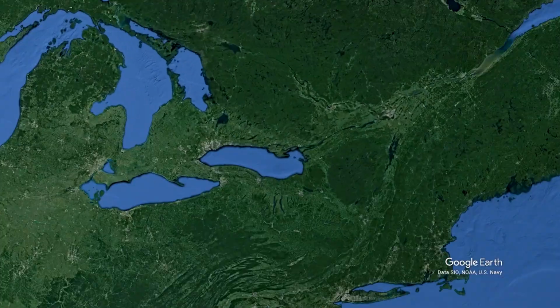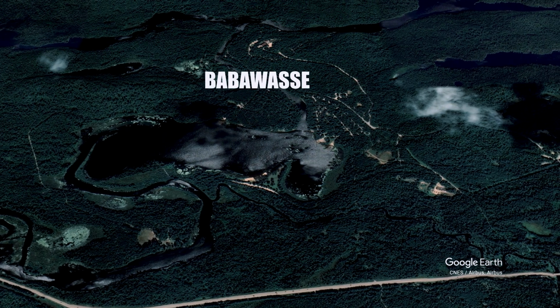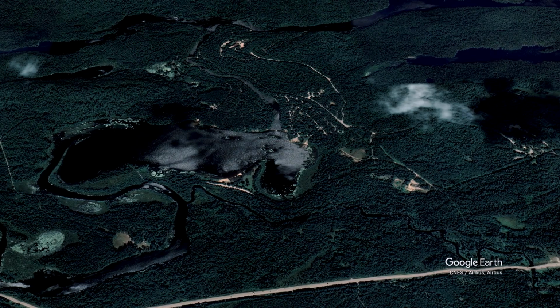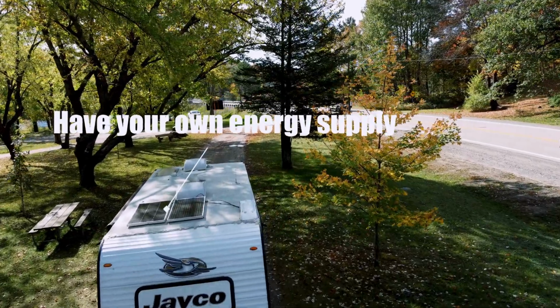it starts right there. Located about 4 hours north of Toronto is Samuel de Champlain Provincial Park. This park offers two main campgrounds, the Babawasa with 74 sites, Jingwakoki with 137 campsites, and there's group camping as well. One important thing to note is there is currently still no hydro.